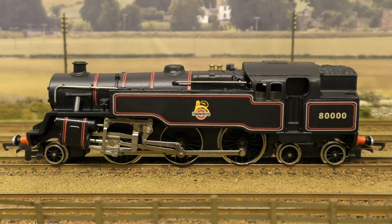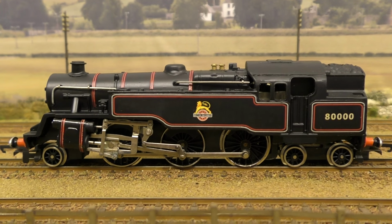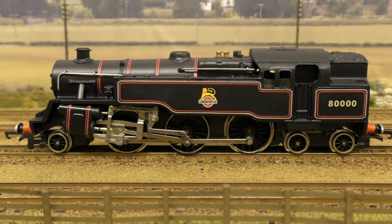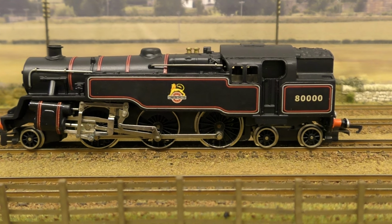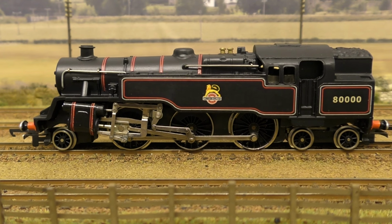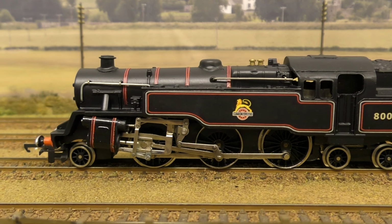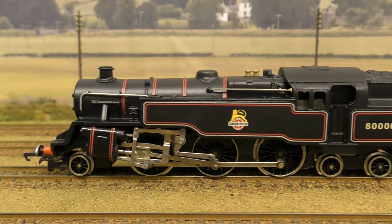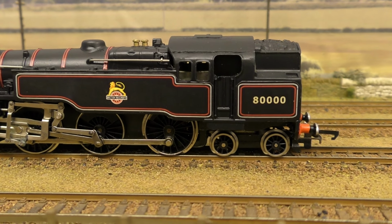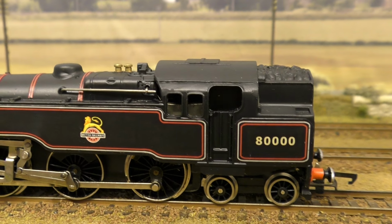The transfers that I put on it were from a provider who was doing literally thousands of replacement transfers for Hornby Dublo, Wrenn and Triangle locomotives, but not just locomotives: coaches, station stuff, advertising signs, you name it, he did the lot. Sadly, he passed away quite a few years ago, and I thought I'd never be able to reapply new transfers to any locomotives I wanted to redo. But I'll show you one which I did do later.